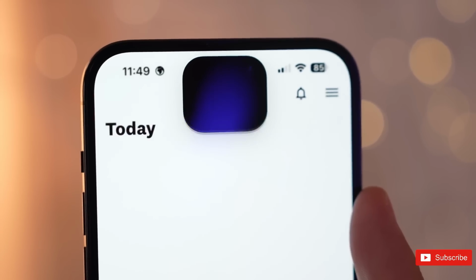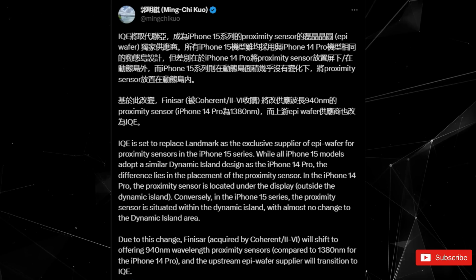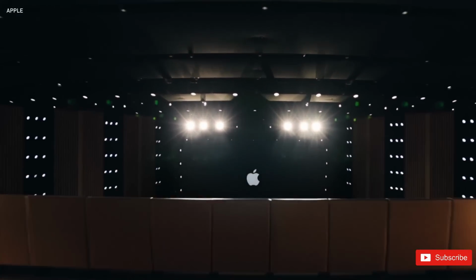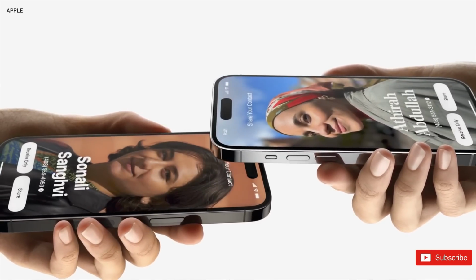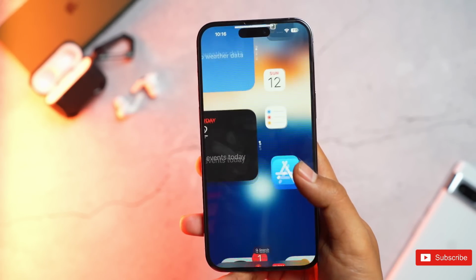It's alleged that the Cupertino firm could be switching to micro-LED displays, but that won't be happening in this upcoming generation. It goes without saying that Apple will launch a brand new processor, and according to Nikkei, the A17 Bionic could be the first built on TSMC's new 3nm process. Hopefully this will be used in all iPhone 15 models.